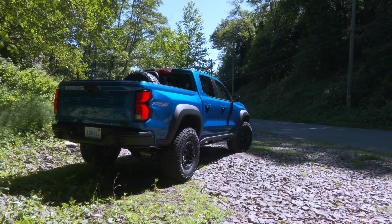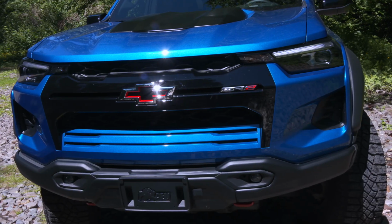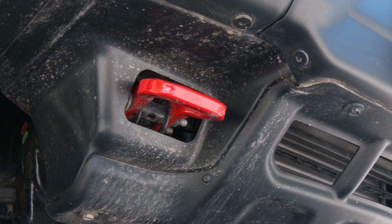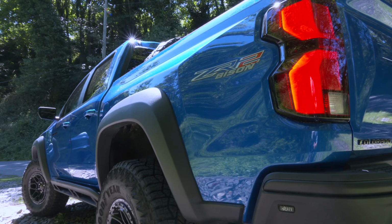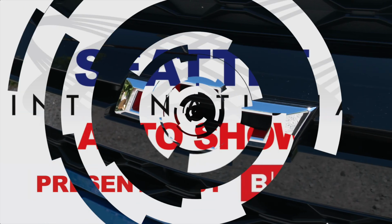On pavement, it's still manageable. Like any performance vehicle, there are some compromises. Pickup buyers tend to buy for the activities that they want to do. The Chevy Colorado ZR2 Bison is an extreme overlanding machine. Check it out at your local Chevrolet showroom.